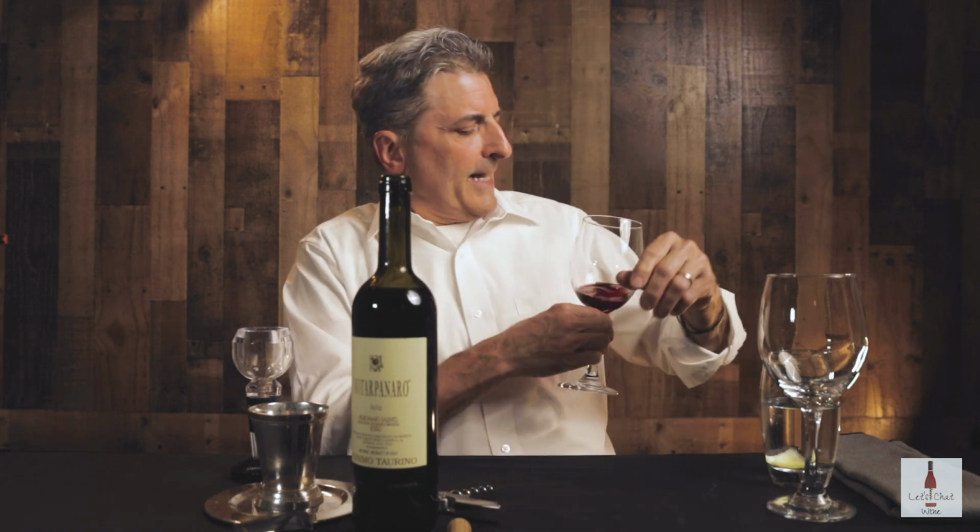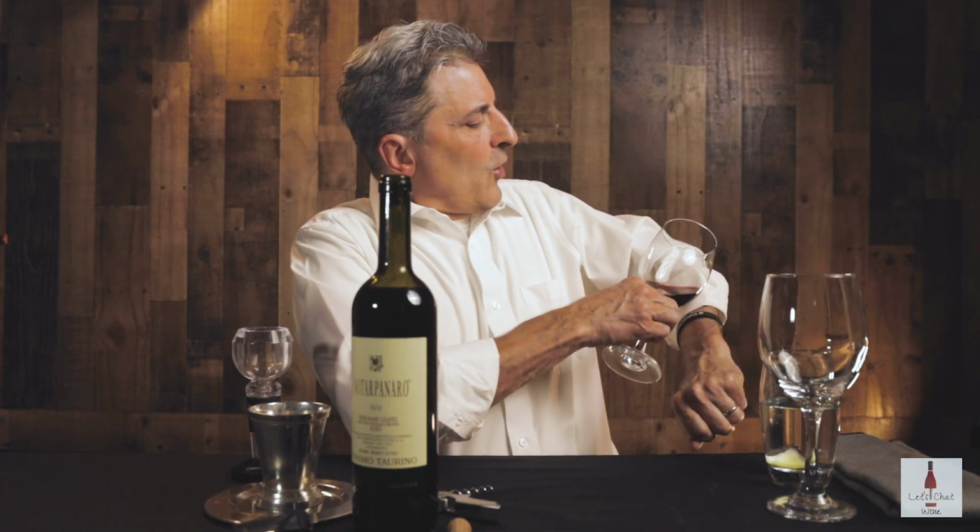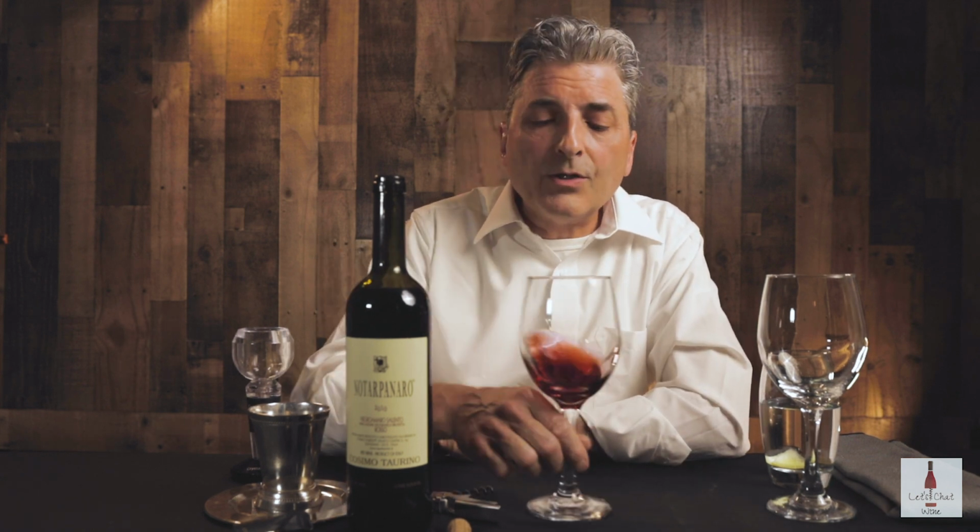So, it's already a developed color. If you see that against my white shirt or my sleeve there, there's already a little bit of browning, and that happens from oxidation, and that's a good thing. This is like having a cellared wine when it's first released. So typically you buy wines that are much younger and they need that bottle time. Well, we've already had it.